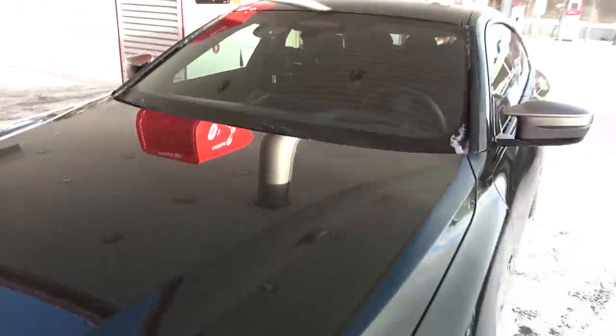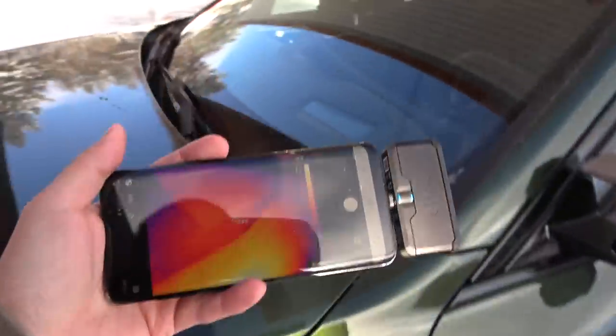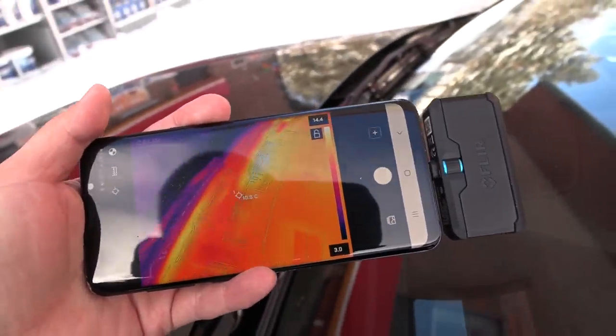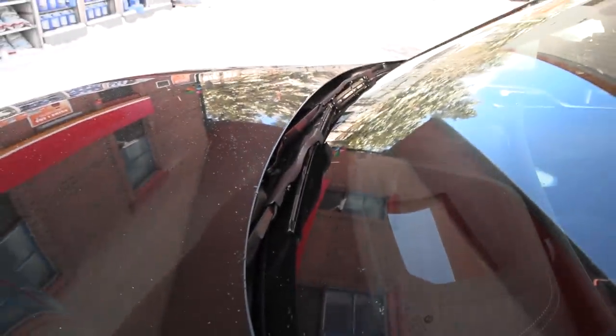And then let's check. This car does not have headlight washers, which is a bummer, because all the other stuff is nice and checked. Let's see, and also here, it doesn't seem like the nozzles are heated. And we also don't have any heated wiper blade resting area.